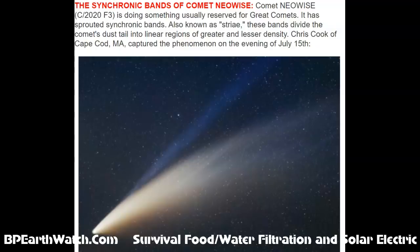But it's saying Comet NeoWise is doing something usually reserved for great comets. It has sprouted synchronic bands, also known as stria. These bands divide the comet's dust tail into linear regions of greater and lesser density. Guys, this is shot by Chris Cook from Cape Cod, Massachusetts. He captured this on the evening of July the 15th, 2 days ago.